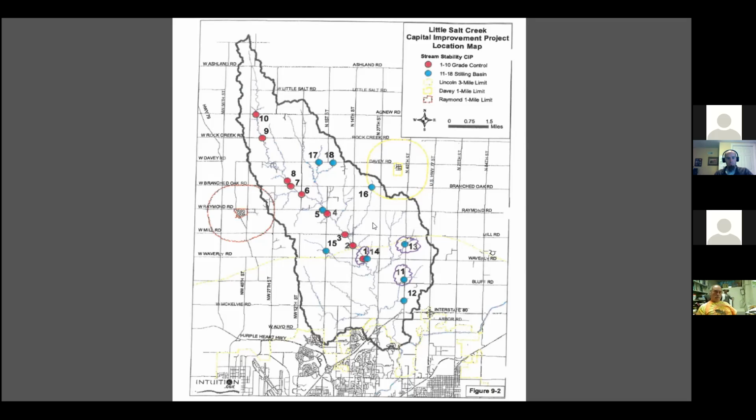So the grant that we've got is going to take this plan and combine it with the Upper Little Salt Creek Saline Wetlands Plan, and add to that plan the saline wetland restoration opportunities and ideas from North 14th Street down to the mouth.